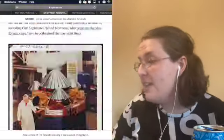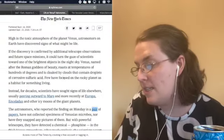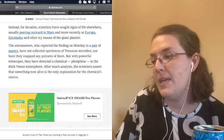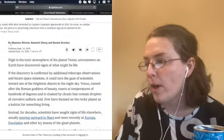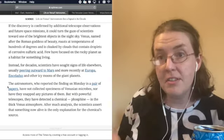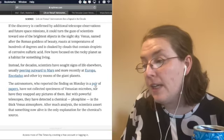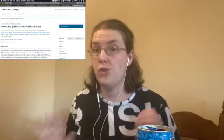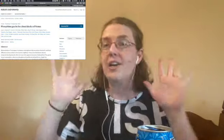So what's great is that right here, not there, here we go. In the fourth paragraph of the newspaper article, at least in the online version, they have links to the academically published papers. Here is the article from Nature Astronomy. So, hierarchy of academic science journals.